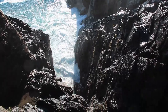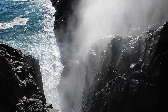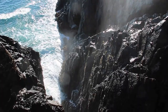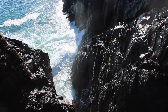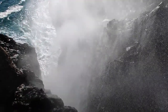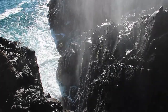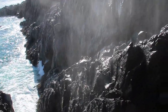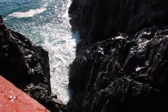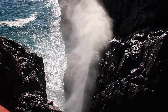We finally made it. We're in the Bufadora blowhole. Woo! So the water comes from the ocean and it goes through this narrow passage to the rocks, and the pressure just brings it up, and there you got it, blowhole.